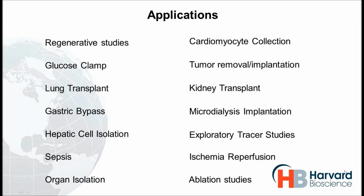So there are a variety of applications, and here are just a few that we at Harvard Apparatus often encounter, and they run the gamut. We have regenerative studies, which often involve a non-survival and a survival surgery, hopefully survival surgery. You can collect cardiomyocytes, that's a terminal surgery. Kidney transplants, lung transplants, those you intend the animal to survive. Sepsis research, gastric bypass, often looking at post-surgical problems that come up. You want to make sure that your animals do live. Ultimately, this could improve surgical techniques for humans as time goes on.